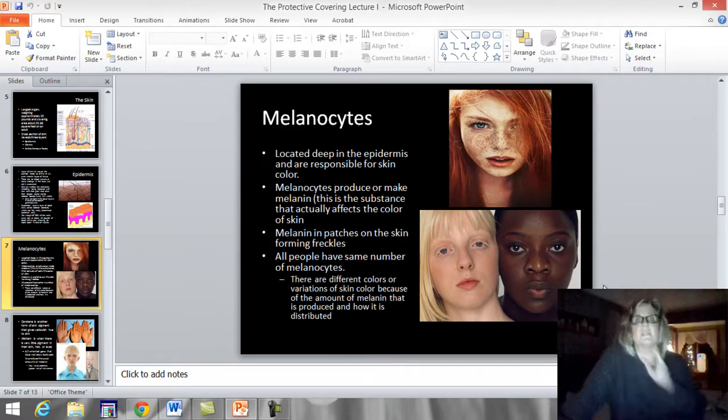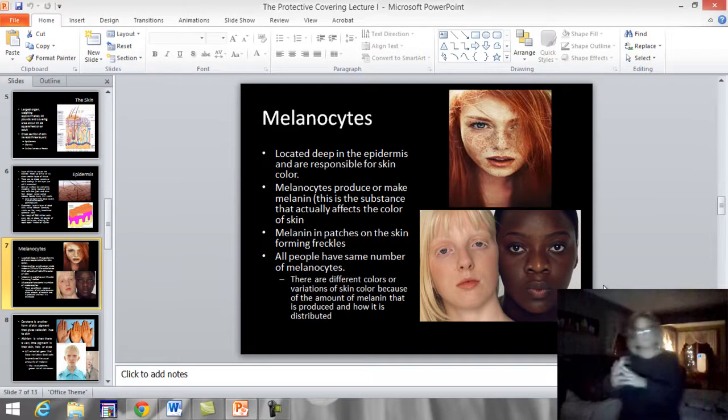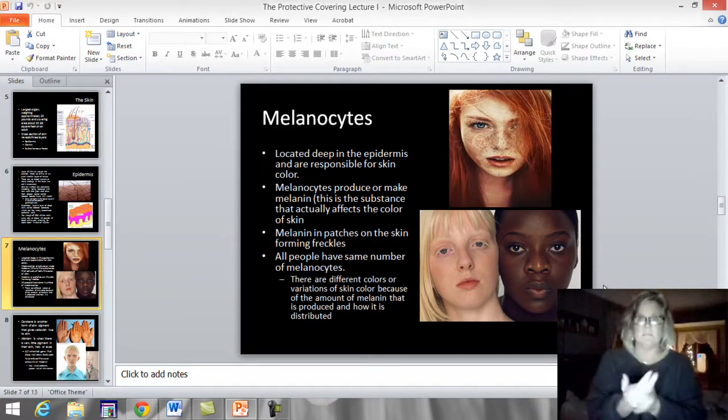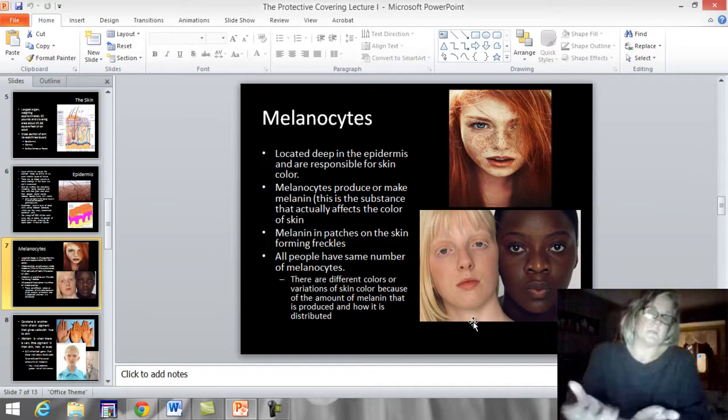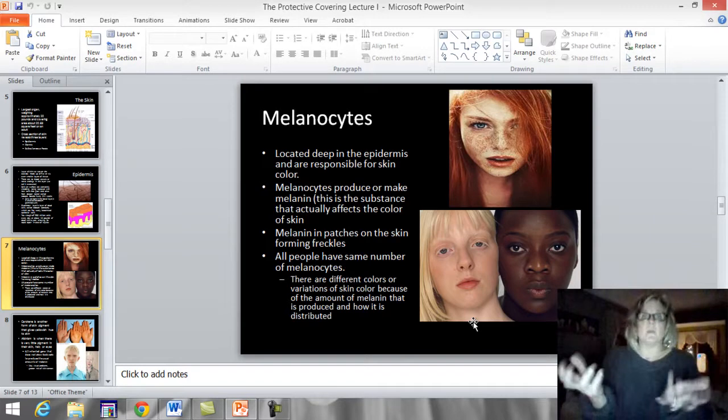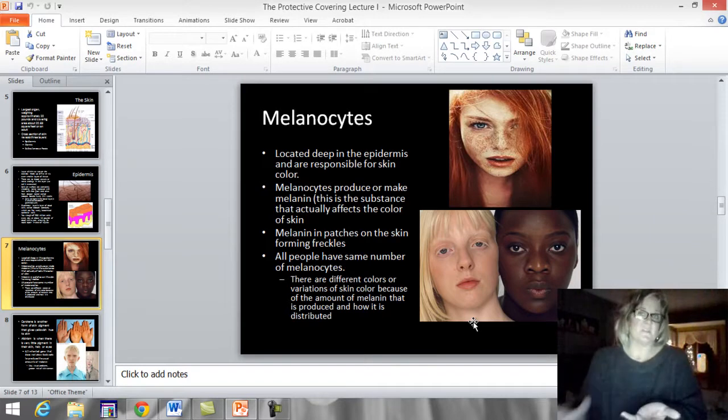Melanocytes. Melanocytes are located in your epidermis, and they're responsible for skin color. Hence you see the beautiful people right here. Melanocytes produce melanin. Melanin is what actually affects the color of your skin. Everybody is born with the same number of melanocytes.